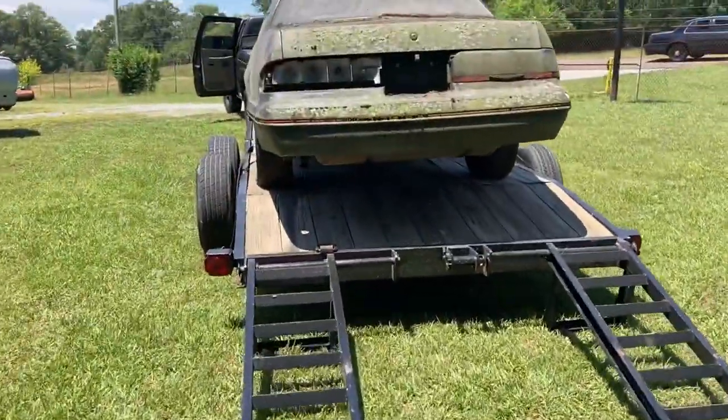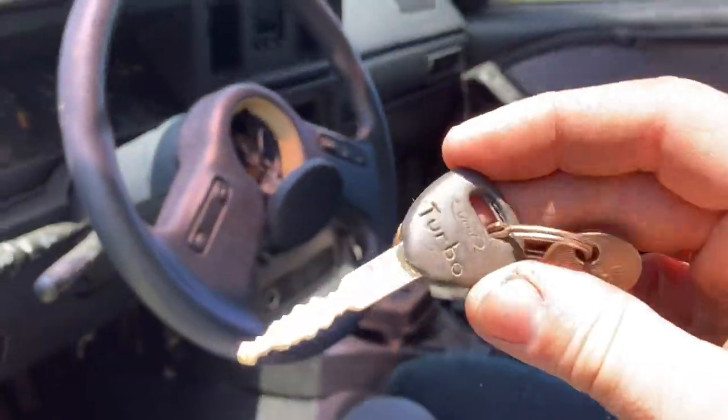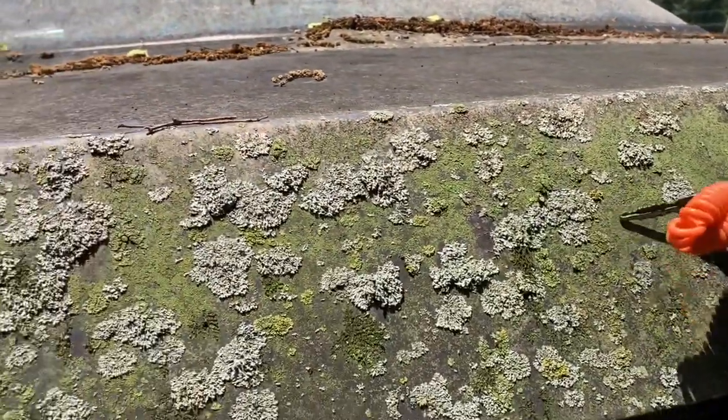Wonder what's in the trunk of this thing. Oh God, that smell. I love the old, this is like my old Turbo Coupe key. I think I still have the key to my old Turbo Coupe because I scrapped it like an idiot. All right, let's see. Let's find Jimmy Hoffa's body back here. Oh, okay.